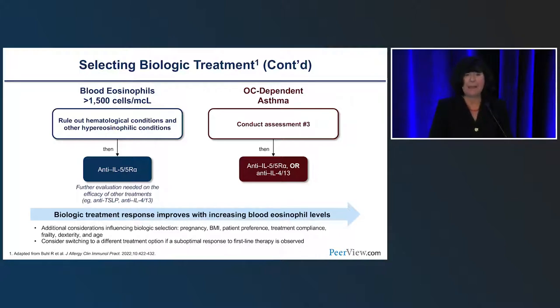Anti-IL-4/13 dupilumab has FDA approval really for this indication for patients where you think there could be a T2 signal based on some history, but yet you're not really able to measure those biomarkers because of oral corticosteroids.